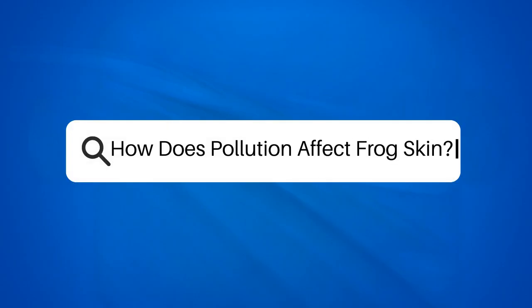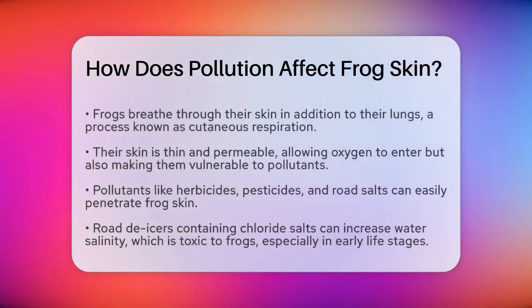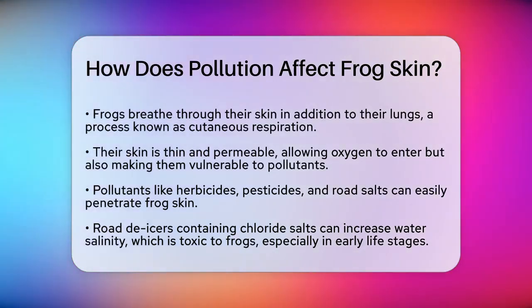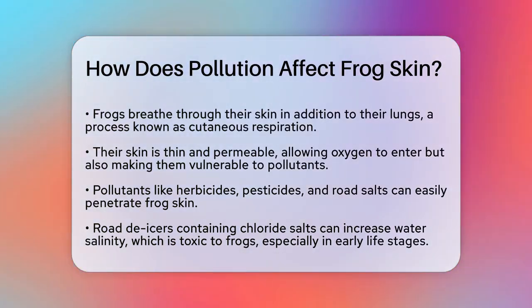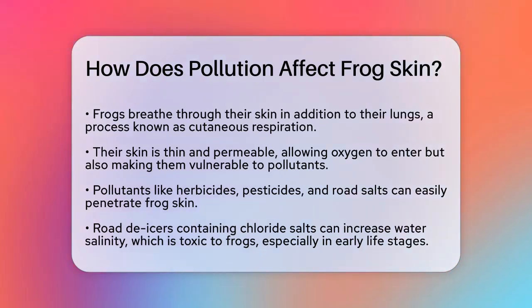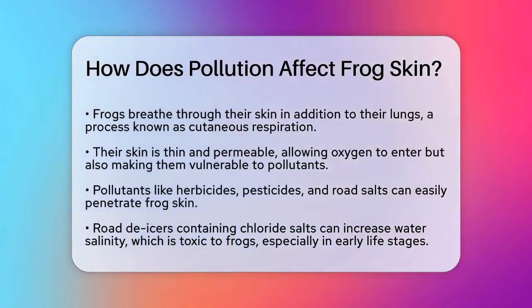How does pollution affect frog skin? If you've ever wondered why frogs are so sensitive to their environment, it's time to take a closer look at their skin. Let's explore how pollution affects these amphibians in a way that's both fascinating and alarming.